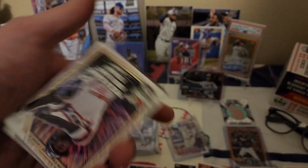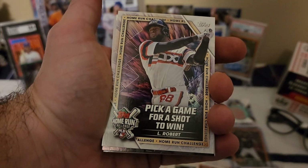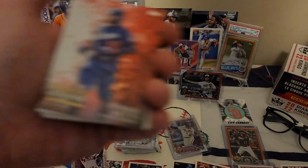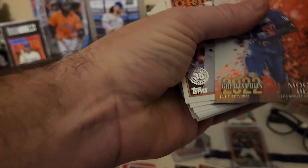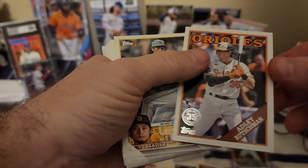Texas. What we got here? Oh, here we go. Home run challenge? Magic. We've never won one of those. Oh, that's cool. Look at the back. Greatest hits. Oh, here we go. A little throwback Adley Rutschman. Get him sleeved up here, Chase.